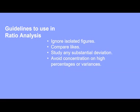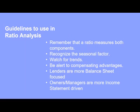Some guidelines that I like to use: ignore isolated figures, compare likes with other likes, study any substantial deviation, try not to get hung up on high percentages or variances. Remember that a ratio measures both sides of the component. So you look at the top and the bottom of your ratio and recognize the seasonal factor. Like I was talking about, if you're measuring ratios on a monthly basis, then if your firm or business is slow in the summer, your ratios are going to go up or down depending on which ratio it is during the summer, and maybe flatten out during the fall and spring or winter months. So you need to be alert for the seasonal factor.